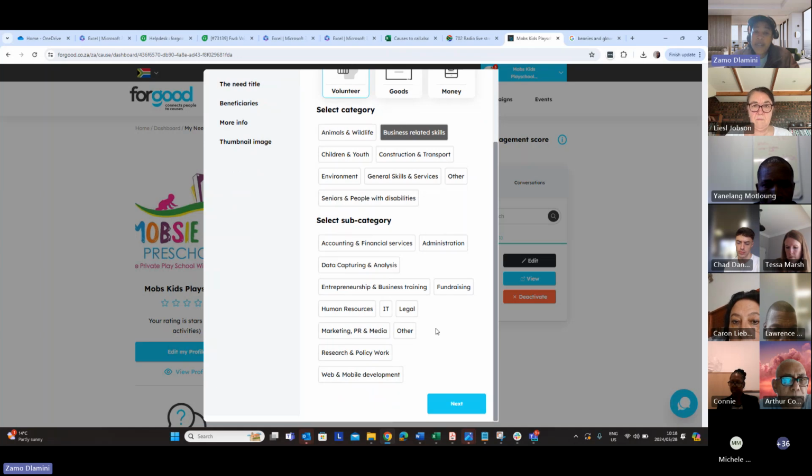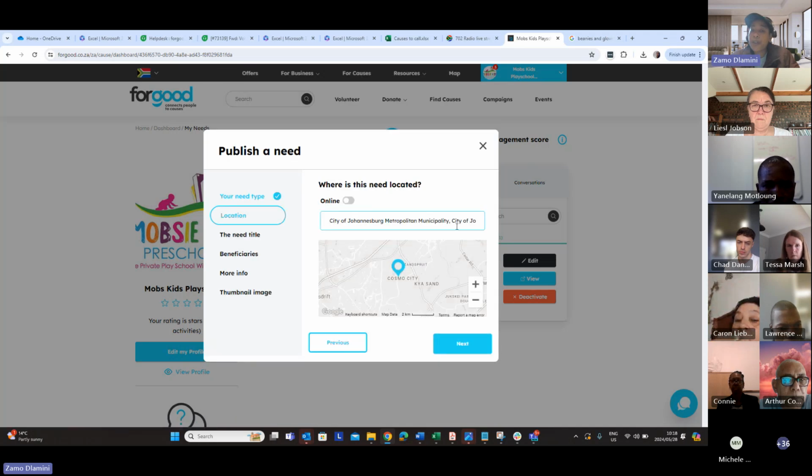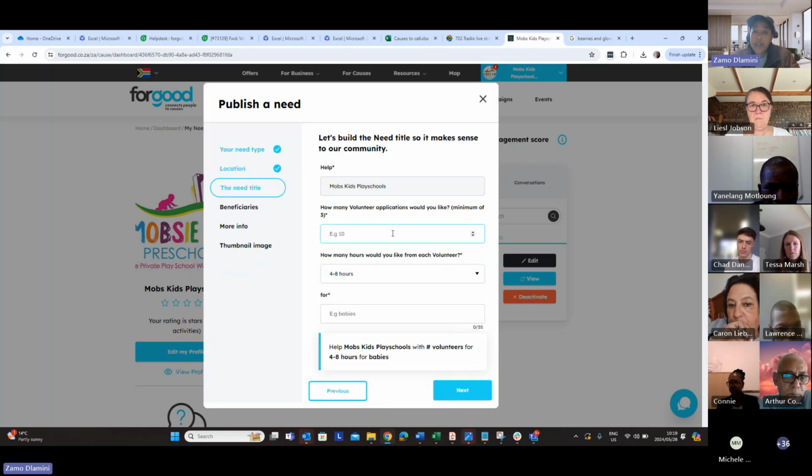And then for the subcategory, if you don't have a specific category, you can just select other, and then move on. If it's for a specific place, maybe you want to job shadow in Durban as an example, then you can put that address here. We'll just leave this as City of Johannesburg.